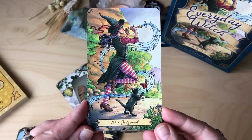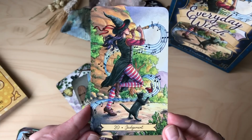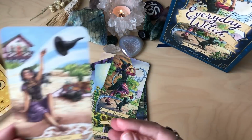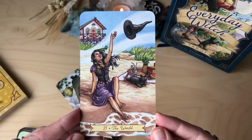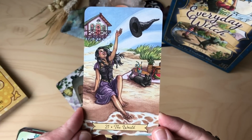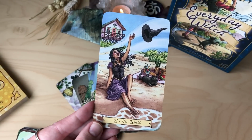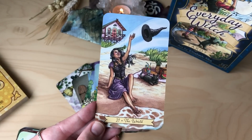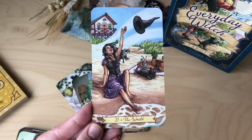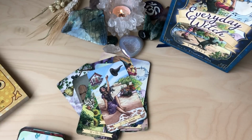Judgment. Again, come little children, I'll take thee away. The Pied Piper. And then the world. I love that too, because this reminds me of when you are building a cone of power in ritual, and then you release it. It's that releasing of the hat. It's just, yeah, it's pretty great.